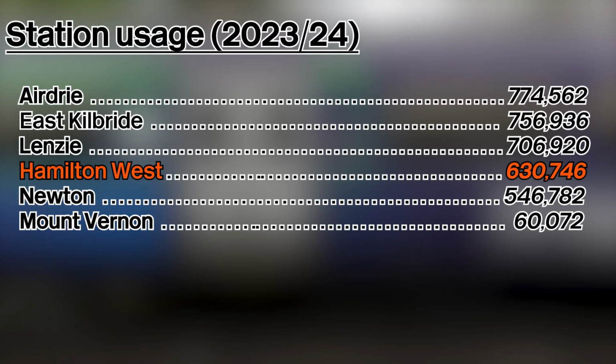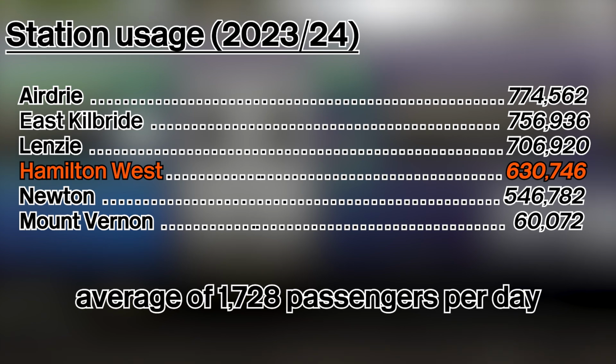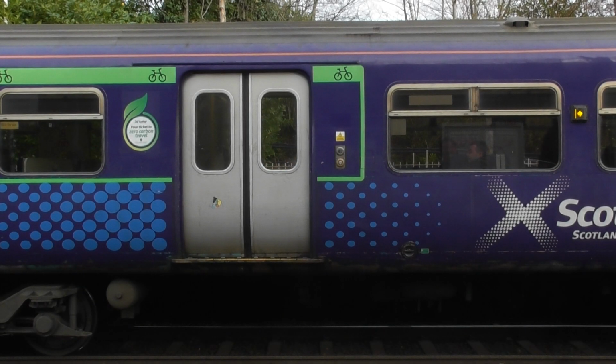Lastly, we get to the usage stats, and since the new 2023-24 stats came out recently, we'll be going off of those for now. During this period, Hamilton West was used by 630,746 passengers, which averages out to 1,728 passengers per day.